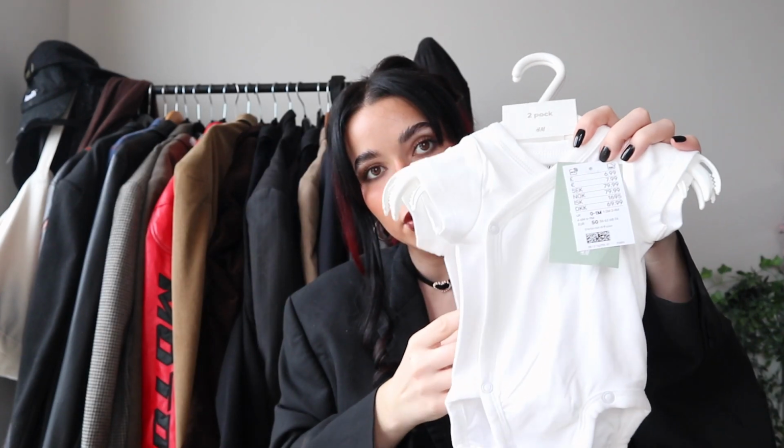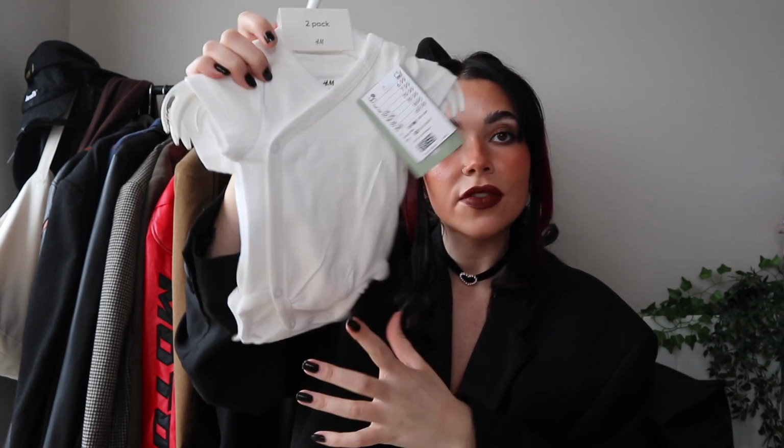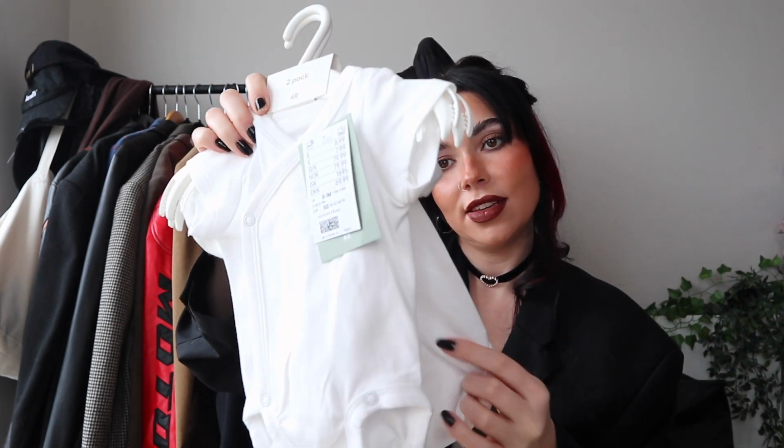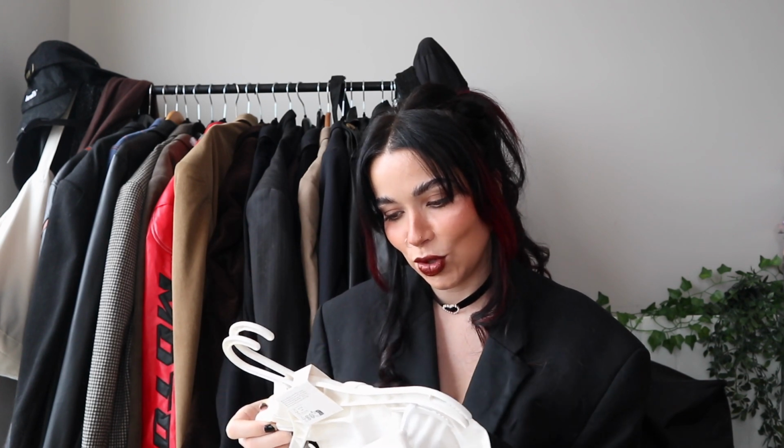And we got these ones that have poppers on, which are going to be quite useful with a bit more of a sleeve. Again, these are newborn, pack of 2 for £6.99, and yeah, I think they're cute. Faisal got this little newborn set that was £7.99.